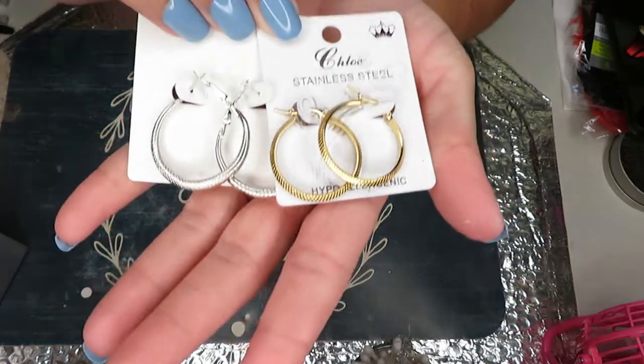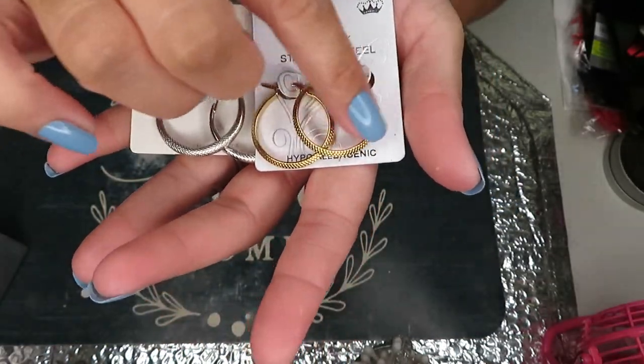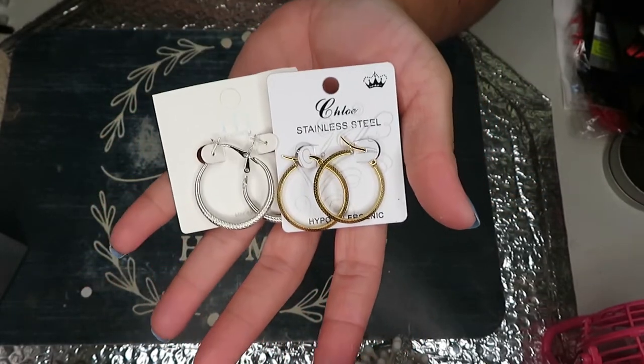This pair is actually a little different from each other. You can see the difference here. These ones are a little more smooth on the inside. And I believe they're different brands.